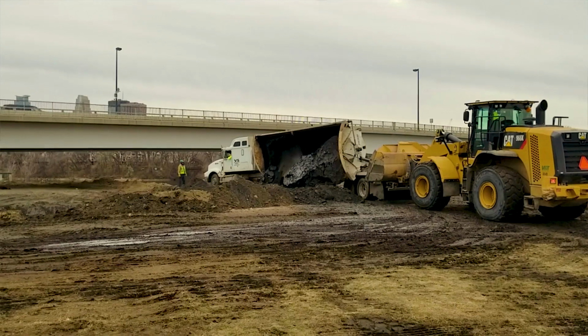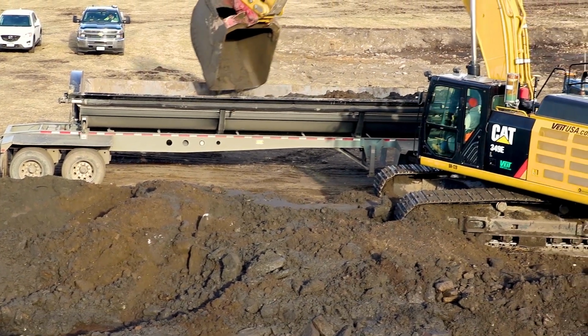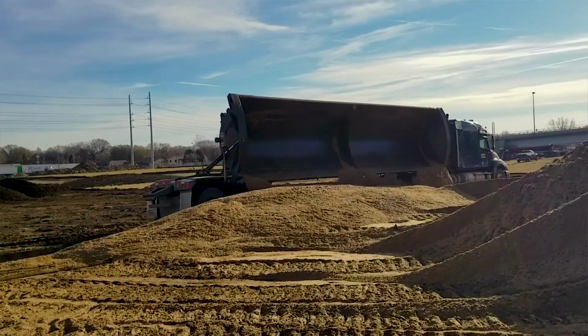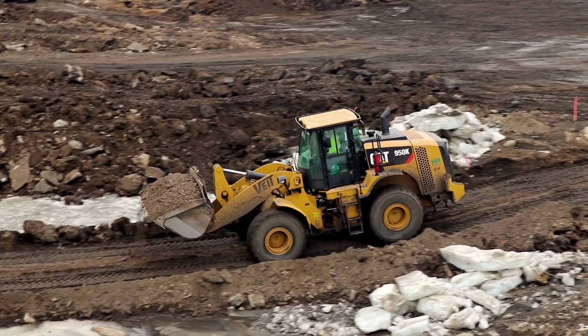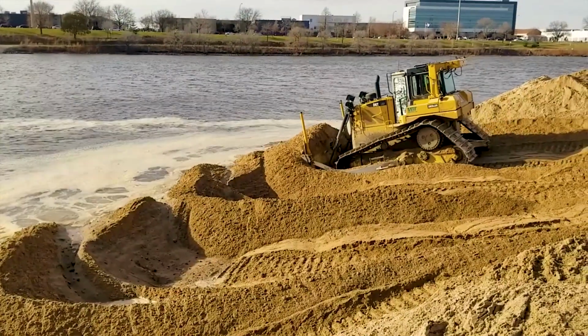We hauled about 4,000 dump truck loads of soil from this site to a landfill, and then we imported about 31,000 tons of clean sand to build the island. And then we were able to reuse about 10,000 cubic yards of on-site soil to build the island above the waterline. In the design and construction of the island, we incorporated a lot of bioengineering techniques.